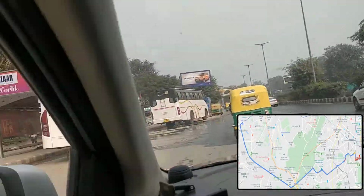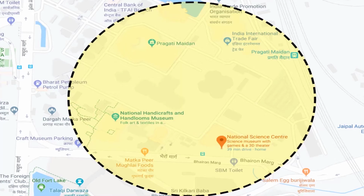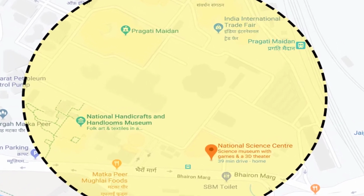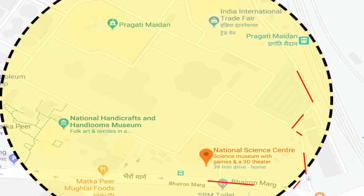The National Science Center is situated in the vicinity of old monuments of Delhi, providing a new fabric to the city and at the same time giving the feeling of ancient structure. The Science Center is located on Bhairo Road and is surrounded by the famous Pragati Maidan and Crafts Museum. The center is 3.9 kilometers away from the Pragati Maidan metro station.